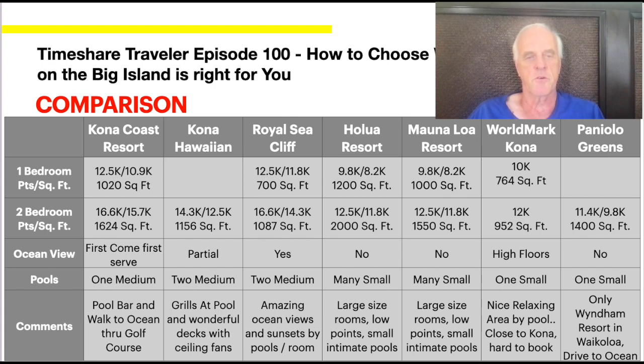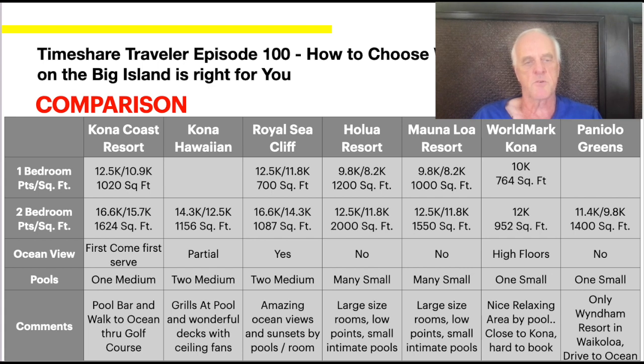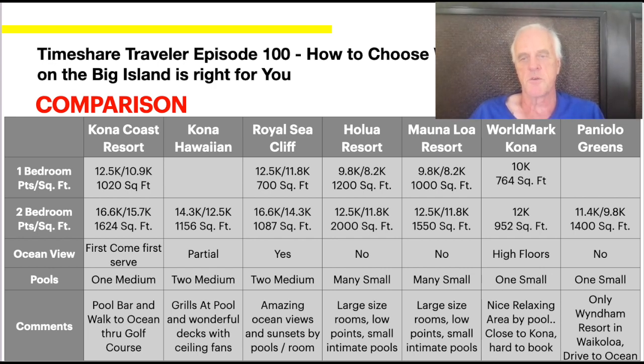The Kona Coast, it's 12.5 points, and when you do the first one, it's the peak period and the off peak, and the weeks are a little bit different when the off peak, so I couldn't really list that out. But you've got a one bedroom at 1,020 square feet, which is quite large, and the two bedroom is 1,624, not nearly as large as some of the other two bedrooms, but definitely good. And it's 16.6 thousand points or 15.7 during the off-peak period, which is when I tend to stay. And again, I've stayed in the one bedrooms using Wyndham rewards points, so that's basically free from my using the credit card.